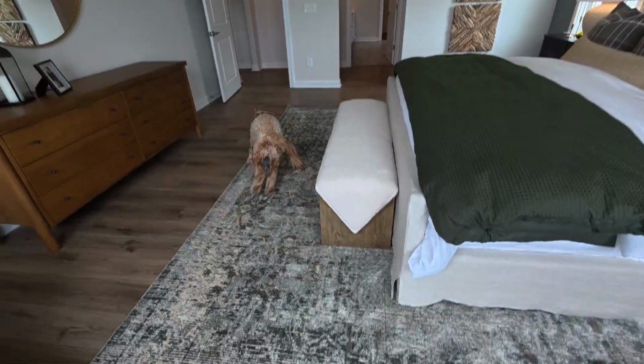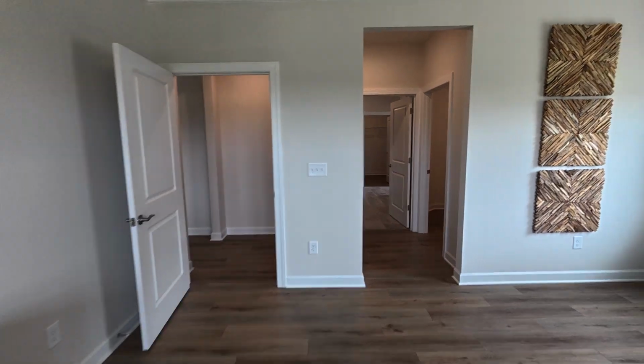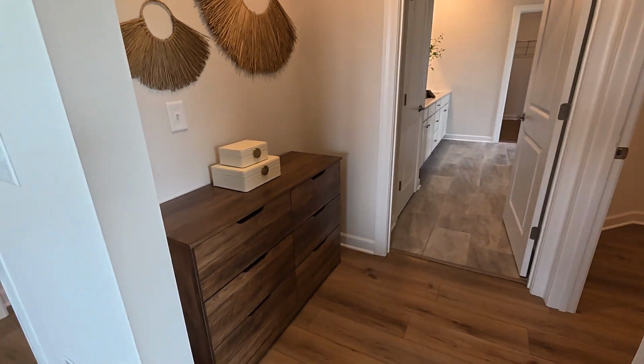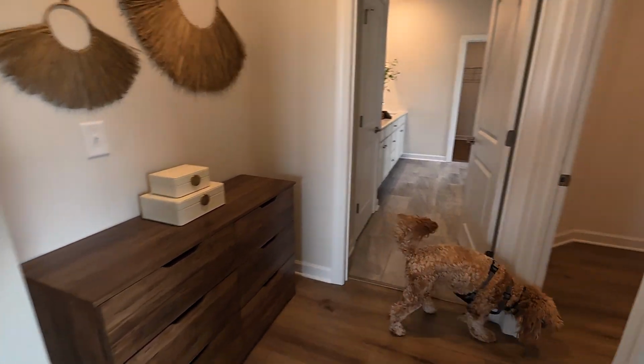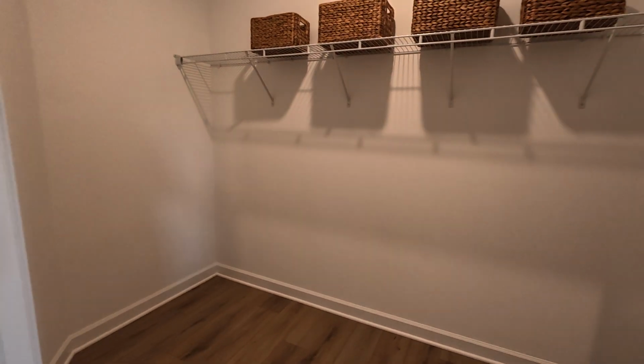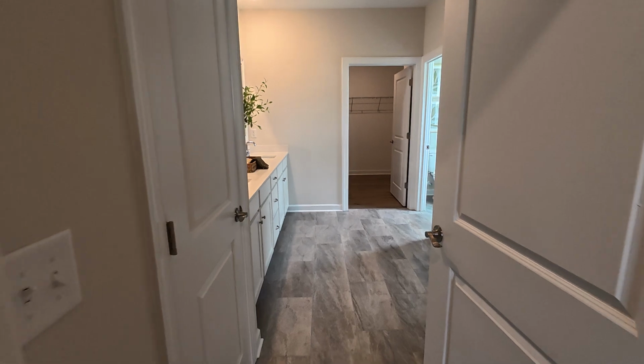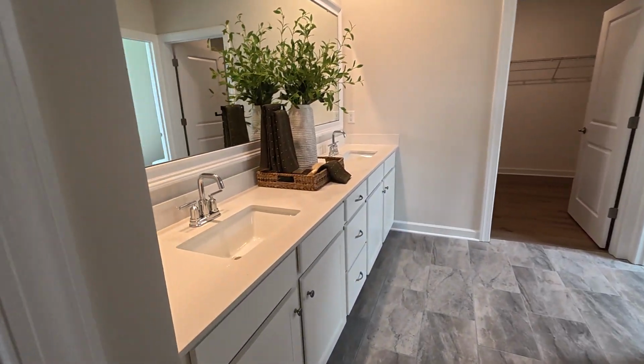And speaking of which, every one of these homes is coming with the luxury vinyl and no carpet. So that's smart space right there for furniture, right? And then you've got the closet, plenty of room here in the Holden 2, especially if you customize that. And there's a second closet over yonder. Oh yeah, this is gorgeous.